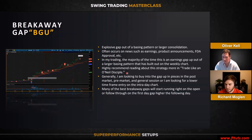But the key is, most earnings are in the afternoon in the post market. You want to see volume coming into that stock in the post market. Oftentimes you'll see 40, 50%, sometimes even a full average day's volume take place in the post market. So you want to be tracking that run rate, because heavy volume is going to greatly increase the chances of this working. So a good way to approach it is to buy in pieces. You could buy a little in the post market, maybe a little in the pre-market, and then look to top that position off in the general session.